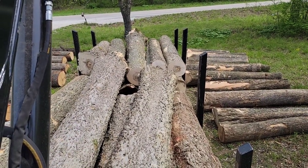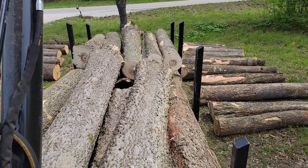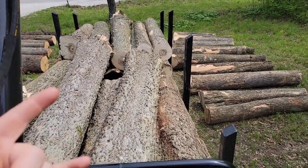This actually comes from a farm my dad's cut on 6 times now. I could be wrong. It's either 6 or 7 times my dad's cut on this farm. And I'll try to get some video there tomorrow.